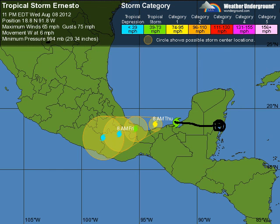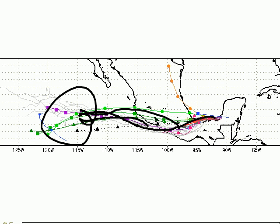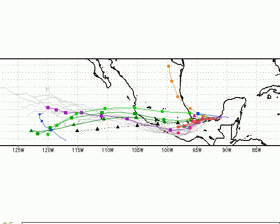Regardless, it is a strong tropical storm forecast to become a hurricane once again, and take that track, as you can see from the model guidance, directly into the Mexican coastline again, and some of the models here bring it back out into the Pacific and do something with it. Whether or not that occurs, we just can't be sure at this point in time.